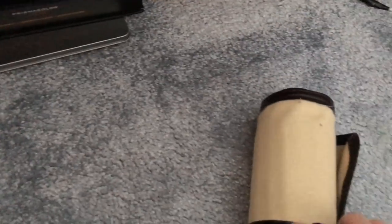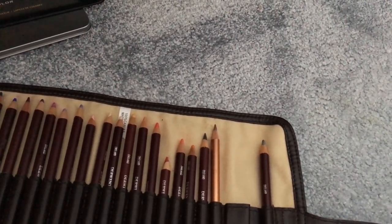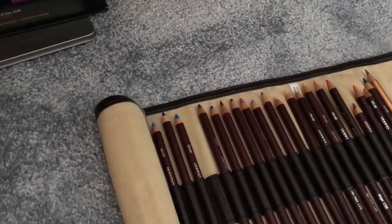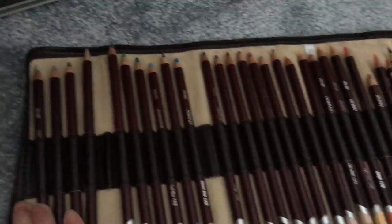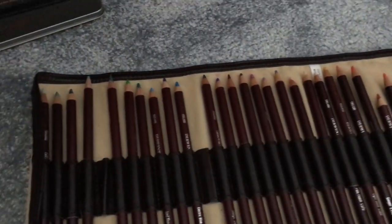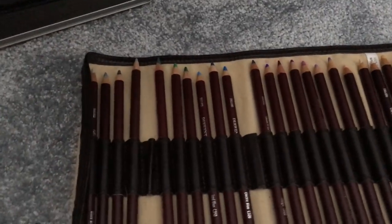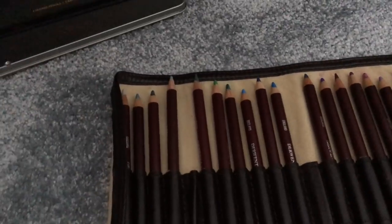So they do so many different brands. Like, they do pretty much all the Derwents, they do all the, what's it called, Caran d'Ache stuff. They also now have Polychromos. They didn't before, but they got Polychromos now. So they even do the Faber-Castell range, which is great. So basically all the pencils apart from Prismacolor. Nowhere in the UK probably has Prismacolor. There might be a shop somewhere.